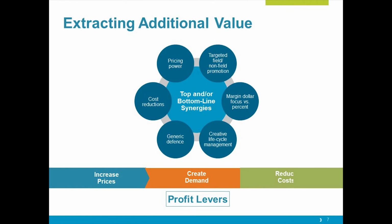We also occasionally create new demand by starting to promote a product that has not been promoted in quite some time. And the last main value creator in spec pharma is where you reduce costs. You either reduce infrastructure costs, you reduce manufacturing costs, you use a scalable platform that already has fixed costs, and when you add additional products to it, it becomes more profitable.